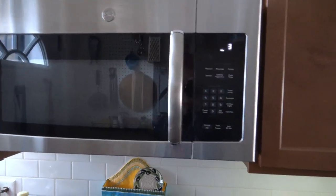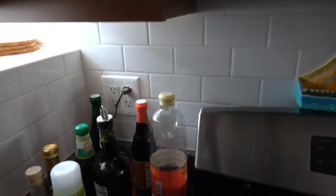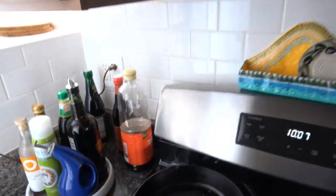And there you go there. Looks like there's still some time on the clock. And lastly, we have a couple more cabinets. Up there is just a small empty space. Here we've got another 3-shelf unit, more backsplash, and another couple of outlets.